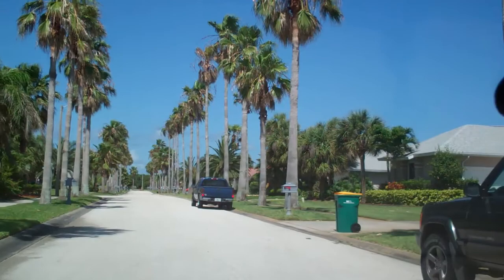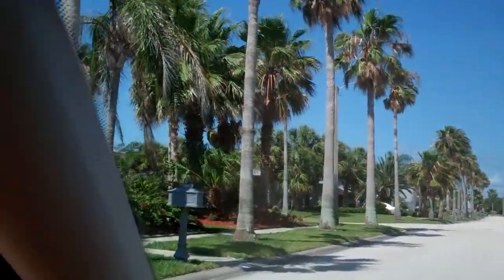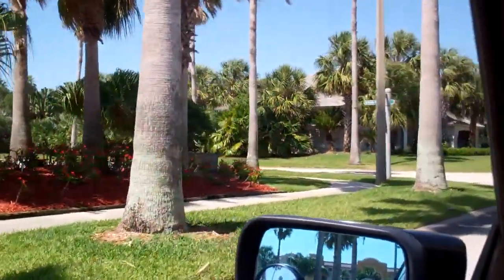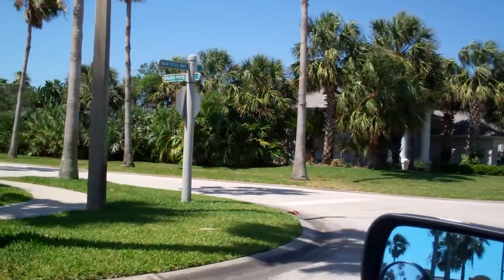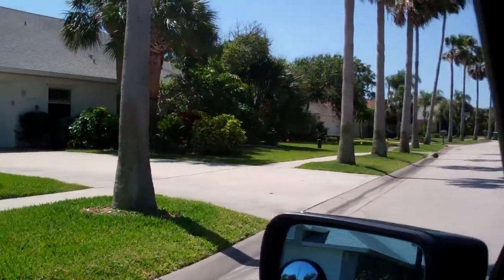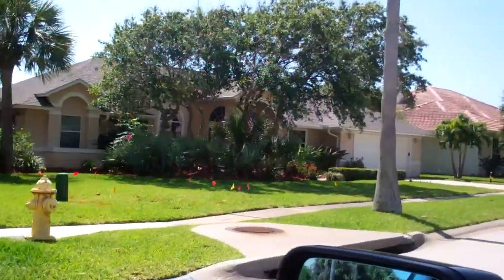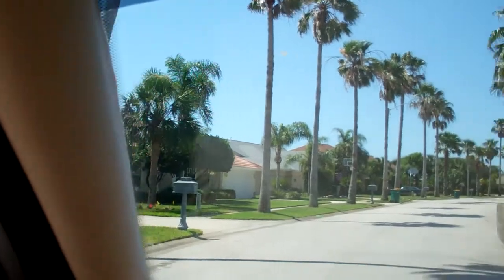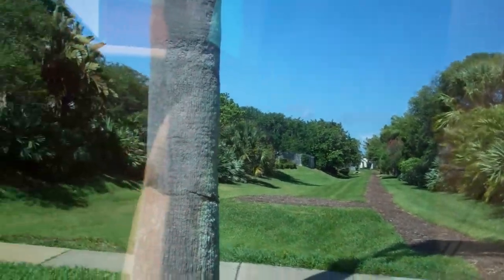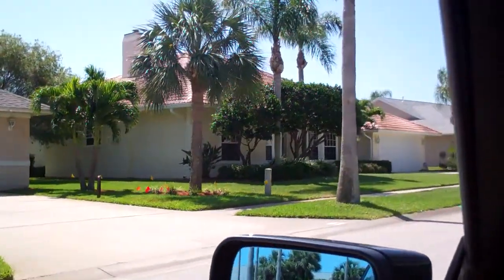Dollar for dollar, I think Martesia is a very nice community. Great schools, all of the homes are well maintained. People here generally are very friendly. If you're walking down the street, they'll say hi. So we'll take a left here. And I'm going to turn to my right. Here's another look at one of the trails that runs through the community. So even if you live in the back of the community, you can walk from your house to the beach.